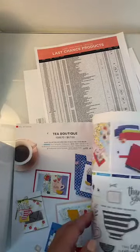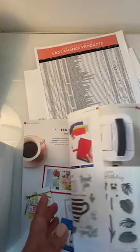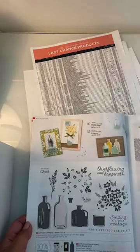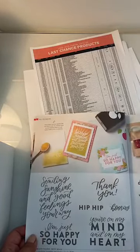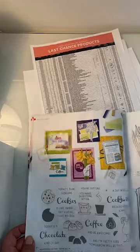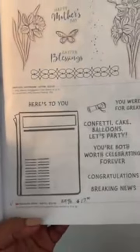It's going to end up in $4. So, okay. Let's see. Some of them, I'm going to see what's the really big discount here. Okay, here is breaking news. Stamp set 20% off and $17. This one.